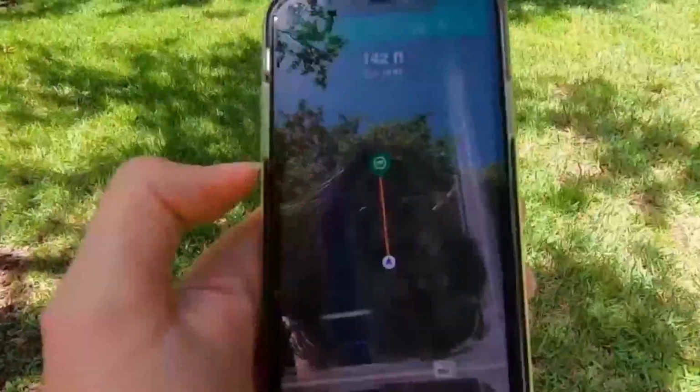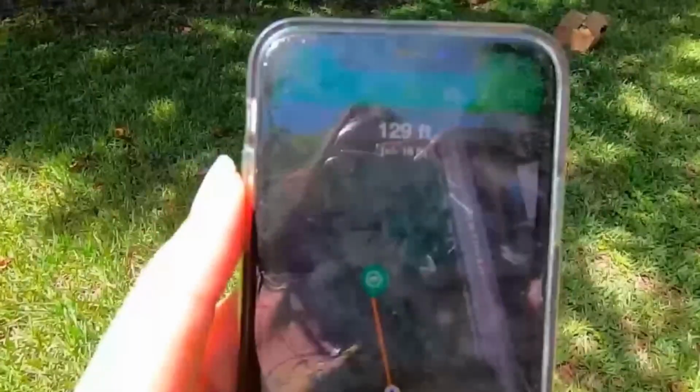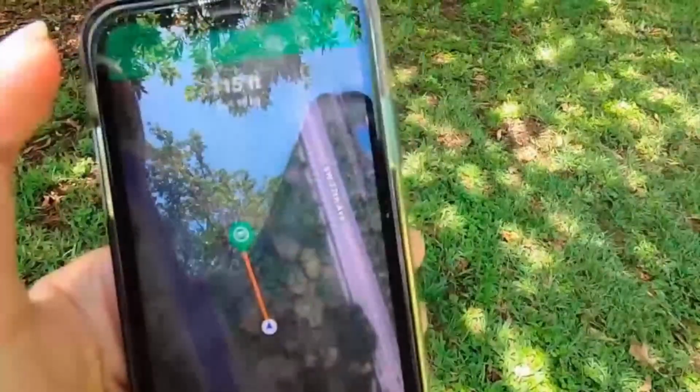So we're really close, Sienna. Look, one. I know. I see it. 132. You see it? Oh, okay. I see the geocache though. So we're almost there. See that we're almost there.